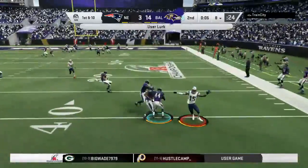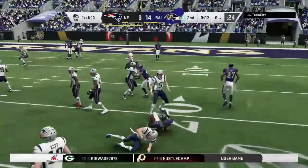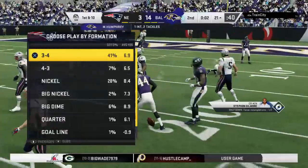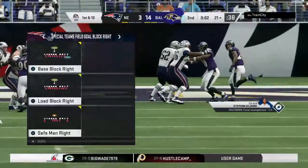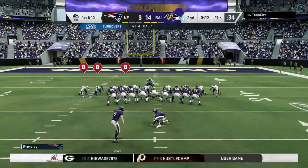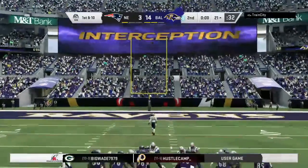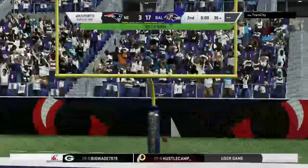And his pass is intercepted for the 4th time today. Picked off by Marlon Humphrey. And he's given his guys a shot for late points as they will take over in range for a field goal or maybe more. The Ravens take over first and 10. And the 11-year veteran bangs it through.